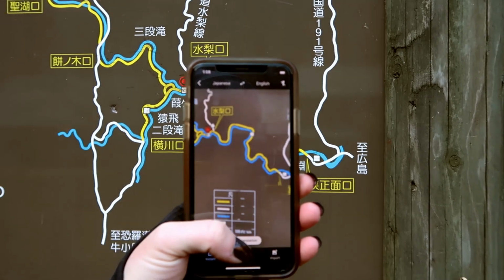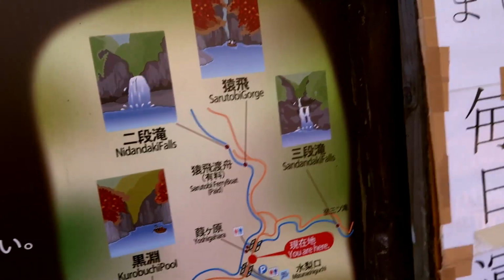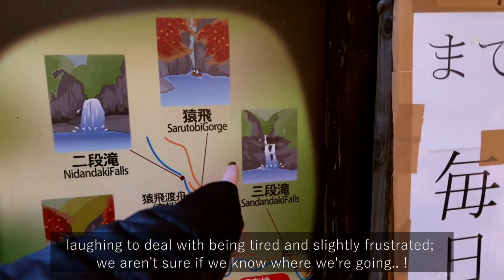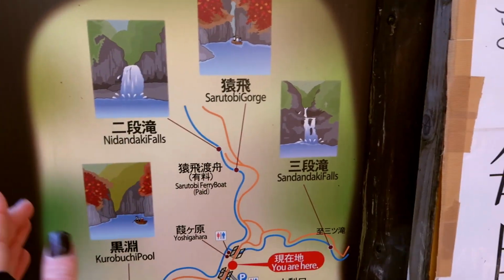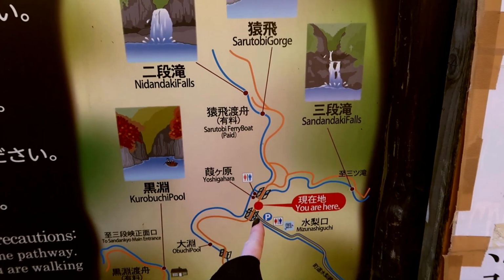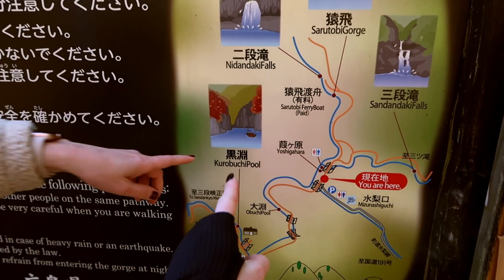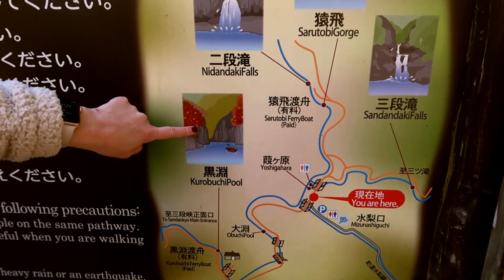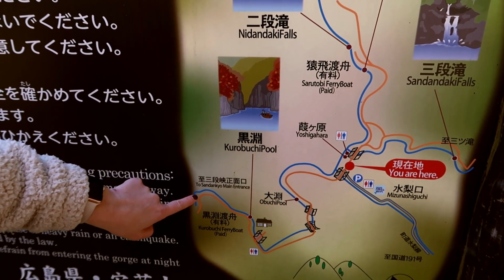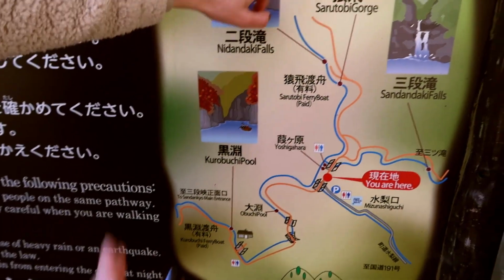So that's cool. So we did that, and that, and it took us 2 hours. And so now we're back here. And we think we want to go here. But is there maybe another? Yes, there's for sure another gorge. There's another main entrance. Yeah, there's another paid ferry. Okay, so how do we get there? Which one did we do though?